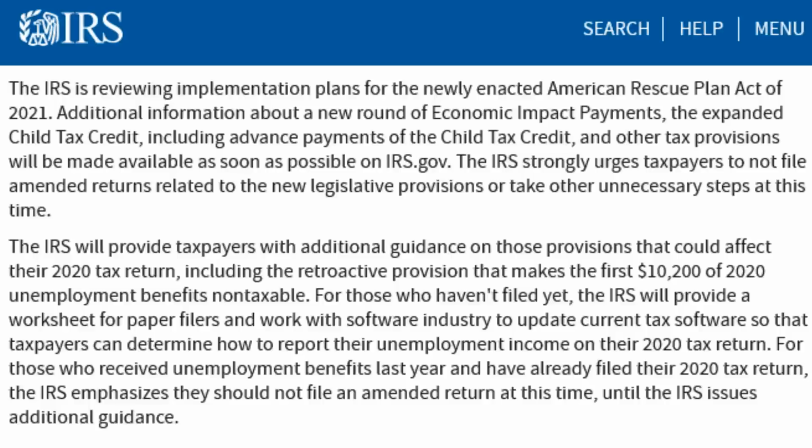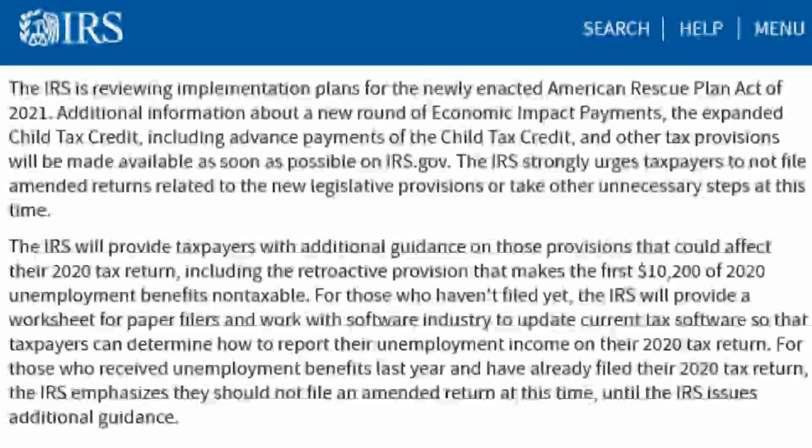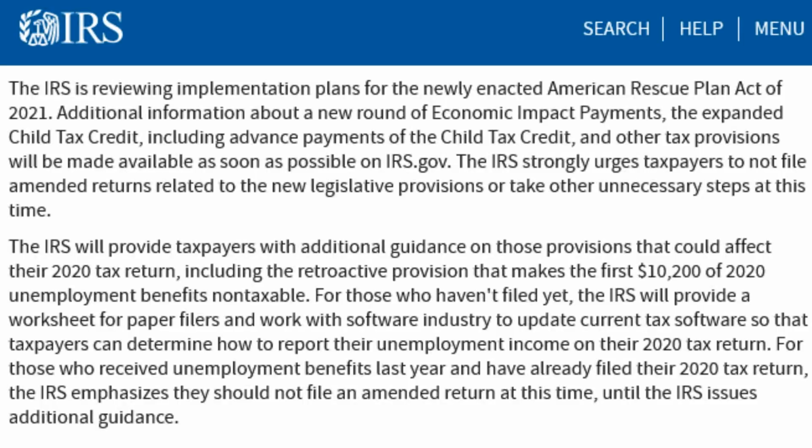For those who have received unemployment benefits last year and have already filed their 2020 tax return, the IRS emphasizes they should not file an amended return at this time until the IRS issues additional guidance. Those of you that have already filed your 2020 income taxes, the IRS is now stating to wait to amend. Why? Because if they receive an influx of amendments right now, it's going to slow processing for them.